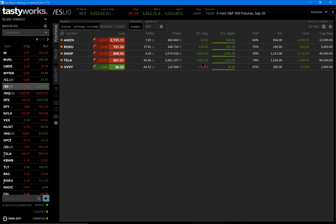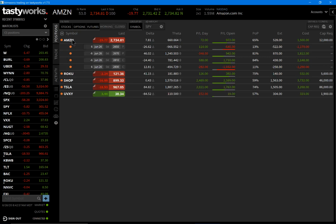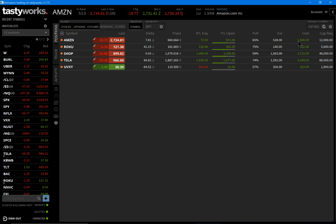Quite honestly, I had hoped for a little bit bigger pop on both Shopify and Tesla here. You know, up 4 grand cumulatively on those two positions. But I was hoping for maybe a $2,500 or a $3,000 pop right at the open on these. It's working itself that way, but we'll see if the market continues to dump here. I may need to just take my profits on some of these, still well positioned on Amazon.